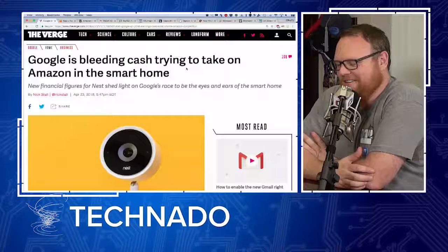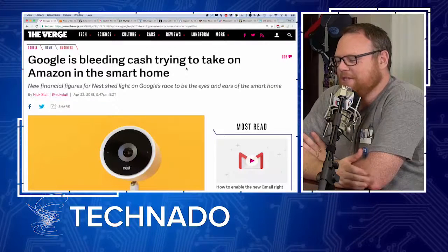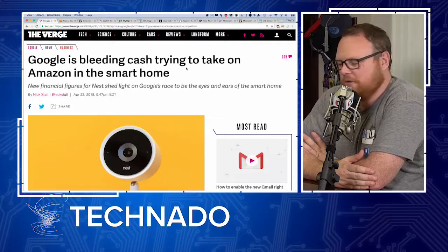Well, Google might need to go ahead and charge anyway to everyone, because according to our next article on The Verge, they are just bleeding cash, and they probably only have hundreds of billions in the bank. Yeah, now. It's getting tight. So yeah, things are tight in the old belt there in Mountain View, but they're bleeding cash trying to take on Amazon in the smart home space.